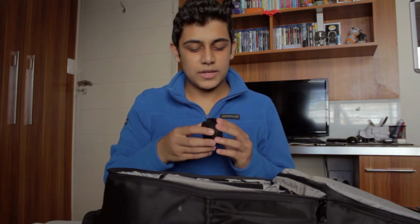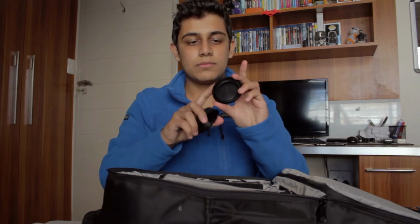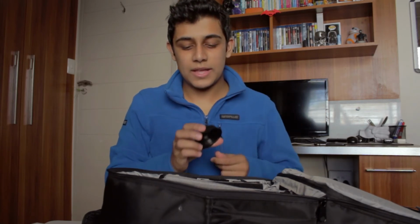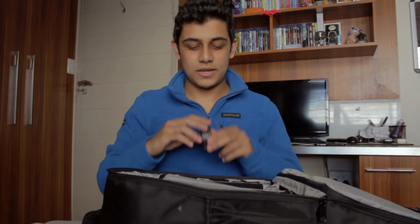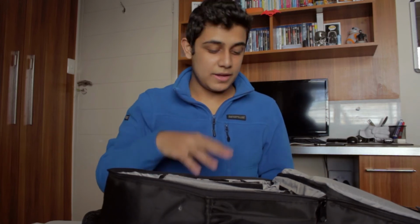Over here, this is the cover for the camera when the lens is not on it. And this is the cover for the back of the lens, whichever lens I'm using. So these go nicely together like that. That's that compartment done.